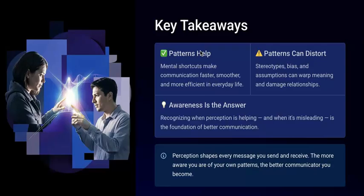Overall, patterns are necessary for effective communication because they help us process information quickly. However, they can also distort meaning if we rely on them too much. Being aware of this helps us become better communicators by staying open-minded and more accurate in how we interpret others.